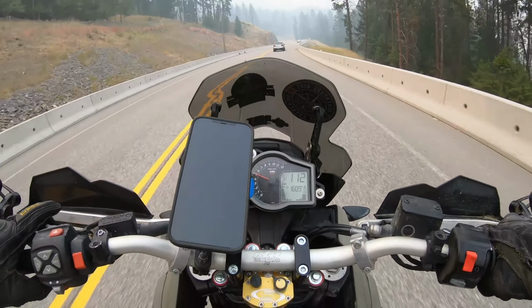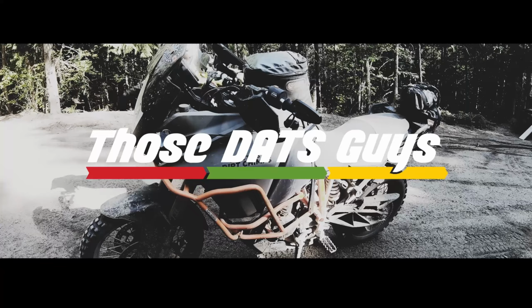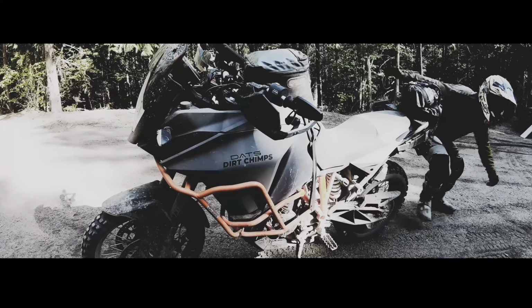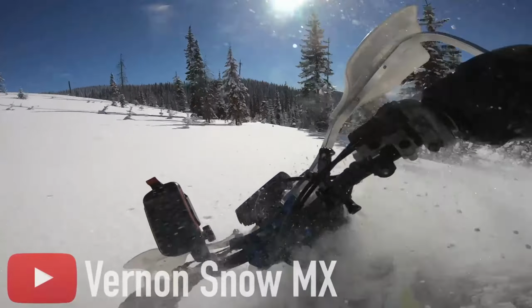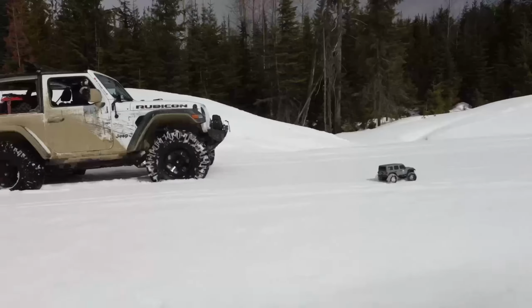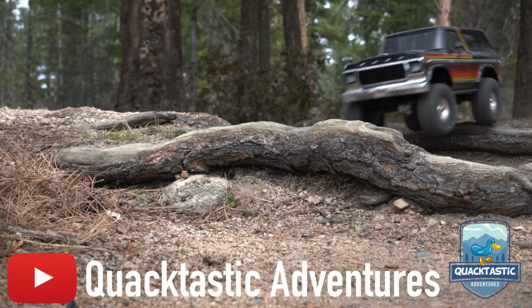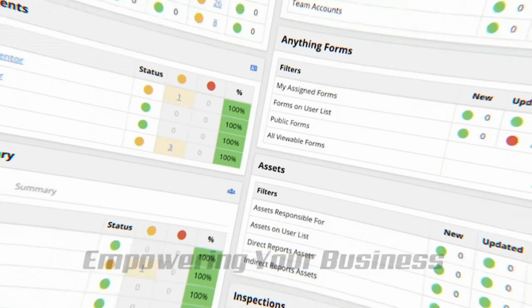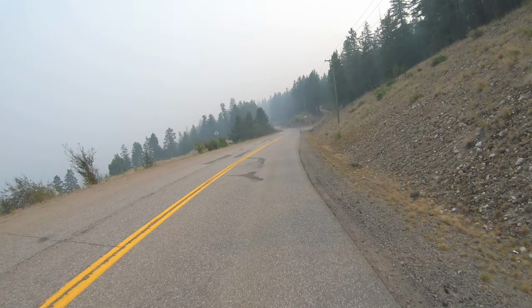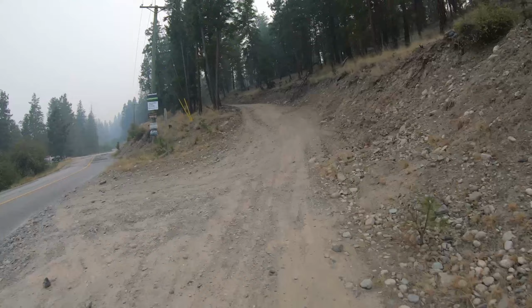Bike in the world, which is my KTM 1090. Alright! Time to leave the road, get into the dirt on the mighty 1090.